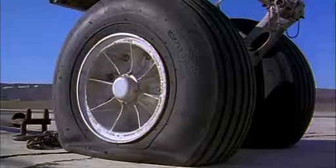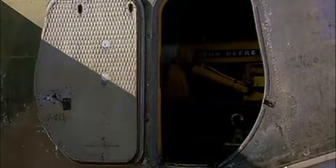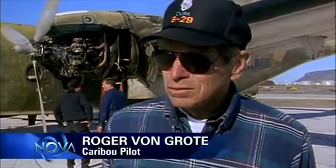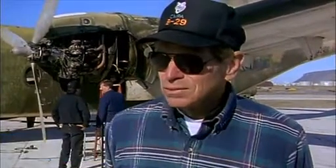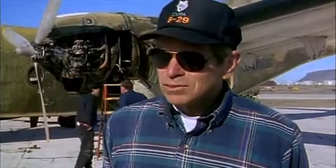It's a little bit higher risk than I really thought it would be, because Darrell can access everything to the limit. If both engines run, it'll get off the ground. But if one engine quits, we're just going to have to crash straight ahead because one engine's not going to carry the load.